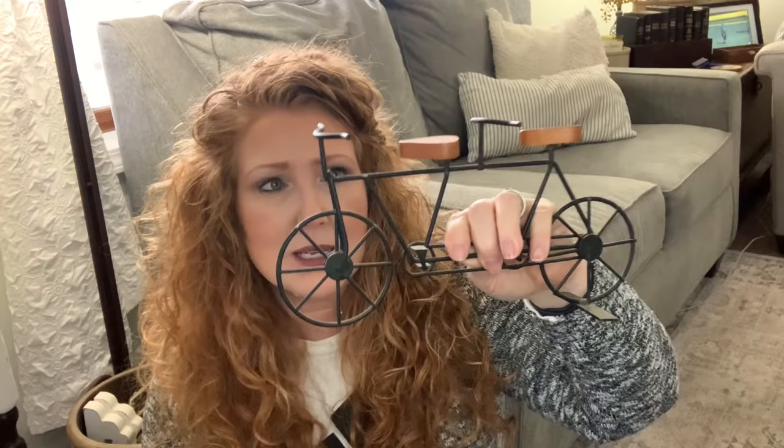Hopefully once I clean it, because you can see it's really dusty, unless it needs new spray paint. Sometimes when you clean them, all the dirt takes the paint off. So yeah, just cute. I think this one was $3.29. It's lost its tag. Sometimes that happens. But yeah, this was a Goodwill find.